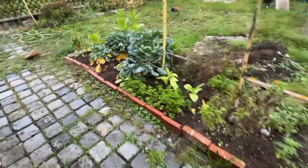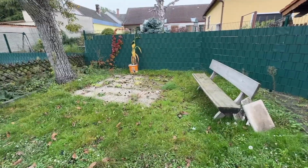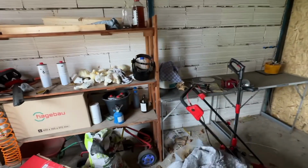Got a little vegetable bed outside. Probably gonna move that to the other yard next season. Cool little hangout space. Shed where we mostly just store chemicals and chemistry type stuff.